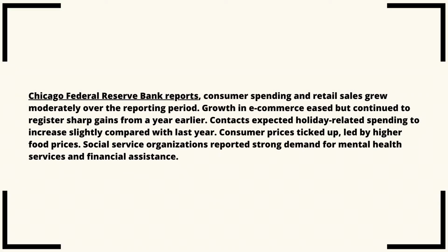Now, jumping into the Chicago Federal Reserve Bank, they reported consumer spending and retail sales growing moderately over the reporting period. Growth in e-commerce eased, but continued to register sharp gain from a year earlier. Contacts expected holiday-related spending to increase slightly compared with last year. Consumer prices ticked up, led by higher food prices, and social service organizations reported strong demand for mental health services and financial assistance.